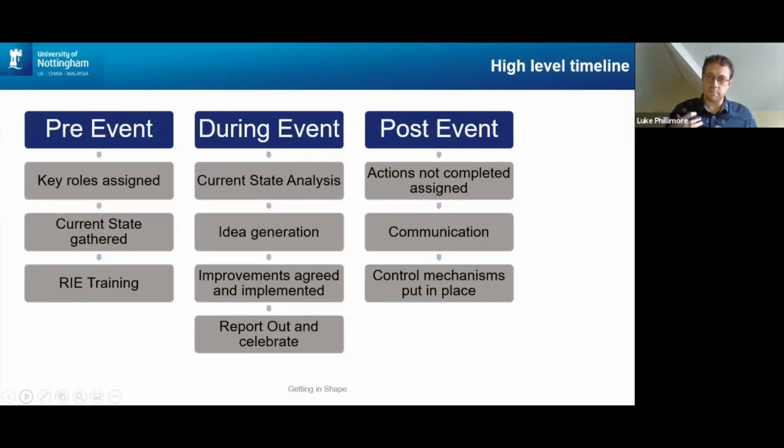Then during the event, that's when you do your analysis of the current state, you generate ideas, do your improvements, and then you report out and you celebrate. And this celebrate is really important. It is a celebration. And then afterwards, inevitably, there will be things that you've not managed to complete as part of your event. So you would make sure that they're signed out, a bit of communication, and then we move into the control phase as well.